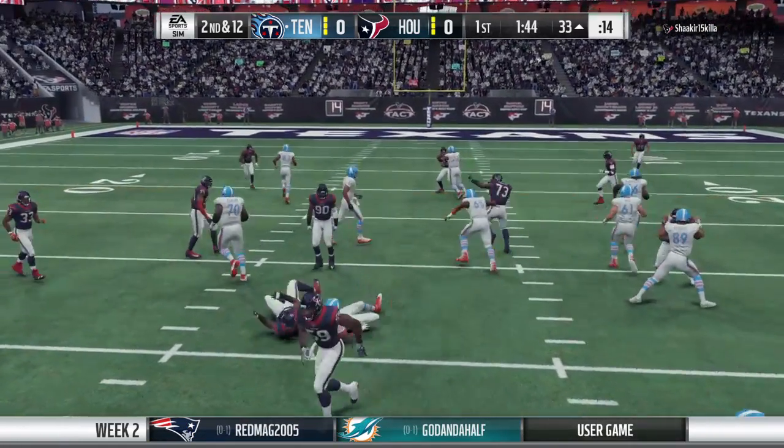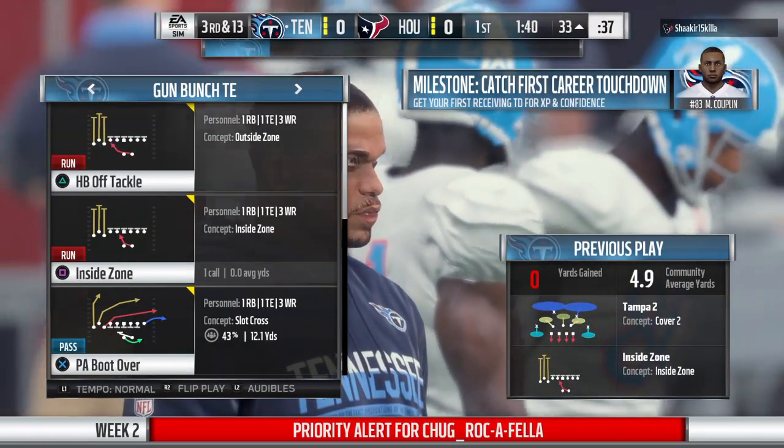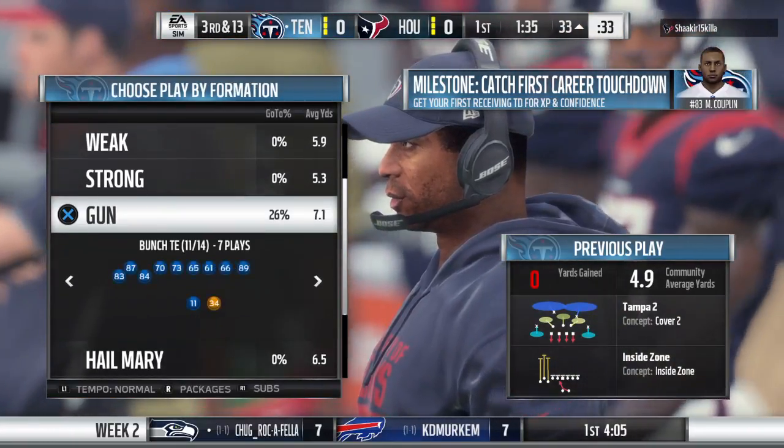They'll run it now out of the gun. And running room scarce here. He's going to be stopped in his tracks at the line of scrimmage. Call it no gain there, and now they're looking at a 3rd and 13.